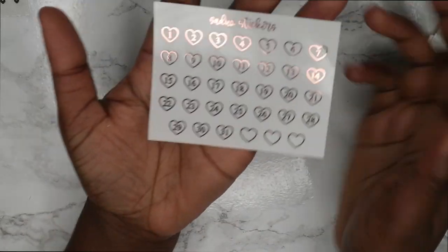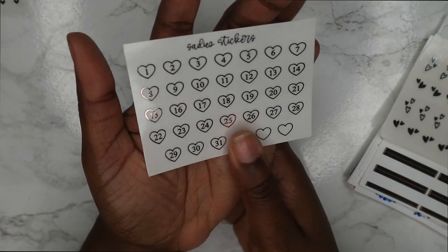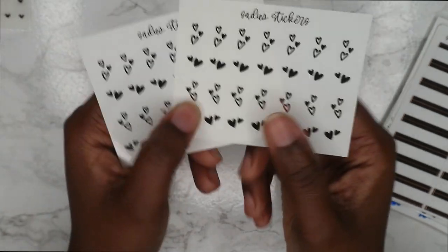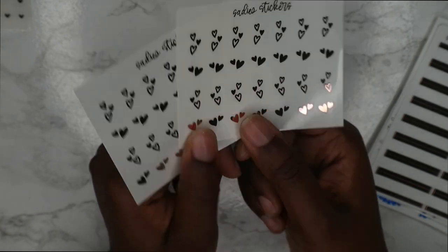I've got these foiled date numbers that have hearts on them. Well, they're heart date numbers. Then I got these heart clusters, and I got silver and rose gold actually. So these are some extra added deco for your spread.